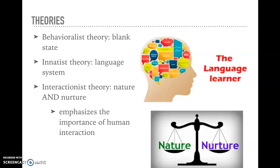The nature and nurture is especially important for English learners to learn a new language because they do need to feel comfortable in an environment with not a lot of anxiety. At the same time that they need this interaction with humans.